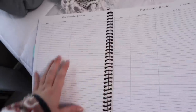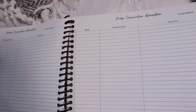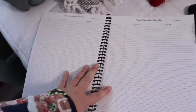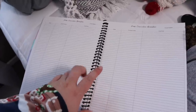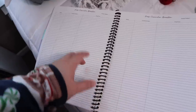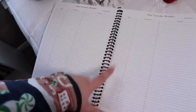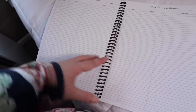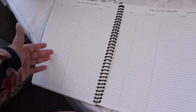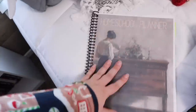Future planning area has an area just to really brainstorm. This is called a mass curriculum brainstorm: name, covered criteria, pros and cons. This is if you're struggling with a subject or a curriculum, like we were struggling with ACE's history, their social studies. So we still do their social studies, but we started implementing The Story of the World history because we felt like it was a lot deeper, and my kids have really been enjoying that. I'll show you that here in a minute because it's in the morning basket. We do all that together. That's it for the homeschooling planner.